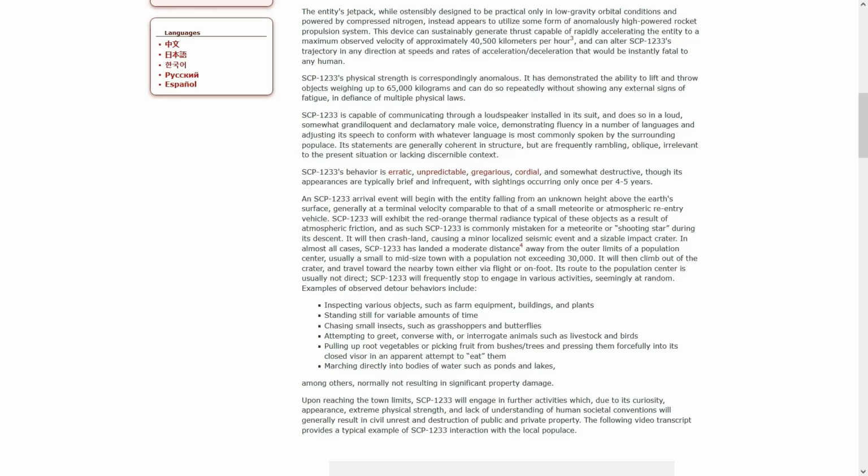SCP-1233 is capable of communicating through a loudspeaker installed in its suit, and does so in a loud, somewhat grandiloquent and declamatory male voice, demonstrating fluency in a number of languages and adjusting its speech to conform with whatever language is most commonly spoken by the surrounding populace. Its statements are generally coherent in structure, but are frequently rambling, oblique, irrelevant to the present situation, or lacking discernible context. 1233's behavior is erratic, unpredictable, gregarious, cordial, and somewhat destructive, though its appearances are typically brief and infrequent, with sightings occurring only once per 4 to 5 years.